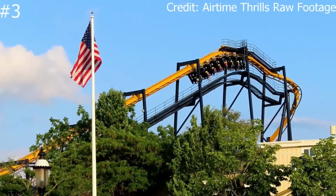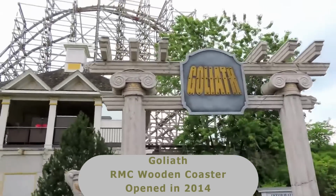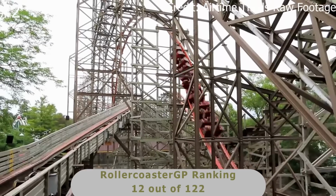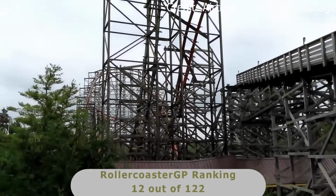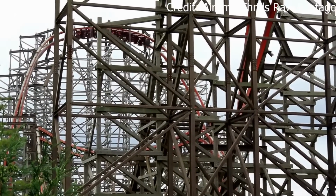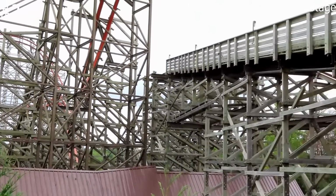Coming in at number 2 is Goliath, a wooden roller coaster manufactured by RMC or Rocky Mountain Construction and opened in 2014. Goliath is considered by some people as a lower tier RMC, and I disagree. It's a short ride, which is a legitimate claim against it, but every element on the ride is fantastic. Starting with a 180-foot 80-degree drop, the ride gets off to a relentless start.